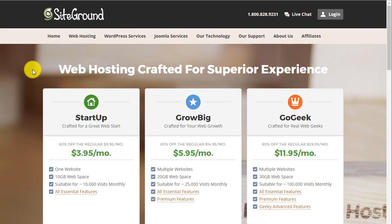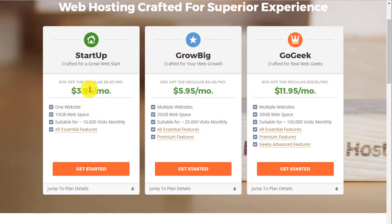And from the get-go, SiteGround gives you three options depending on where you are and what you need for your WordPress website. Now, the startup, there's Grow Big and Go Geek. And if you notice, they all have reduced prices down from the regular. Normally, it's $9.95 for the startup. It's $3.95 a month special when you first get started. The Grow Big is $14.95 a month, but it's discounted to $5.95 a month. And the top level Go Geek is $29.95 a month, discounted to $11.95 a month.